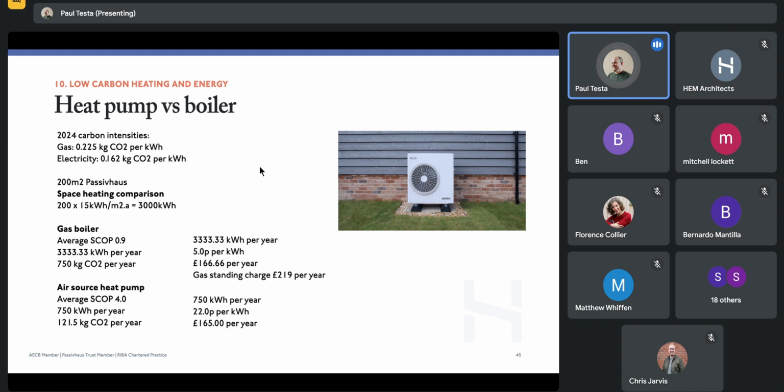So our electricity bill is pretty much the same as the gas bill, but we haven't got to pay our gas standing charge, so there is a bit of a saving there. But the really big saving is that the CO2, it is a fraction. So instead of 750 kilograms per year, it's 121.5. So that's a really, really big saving. And I think worth it on its own.